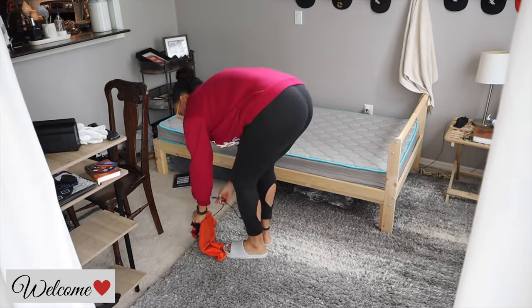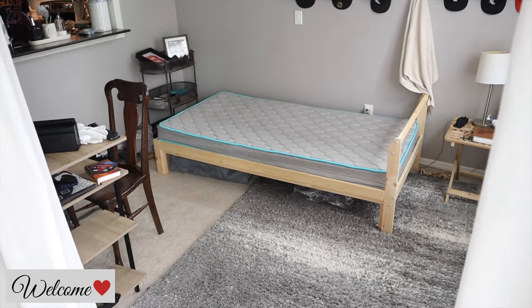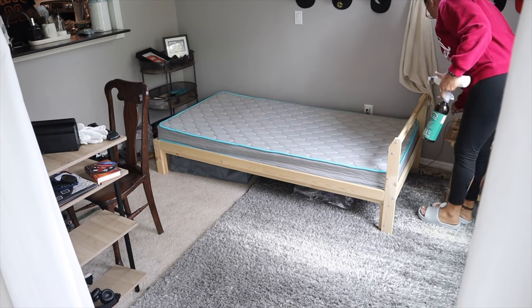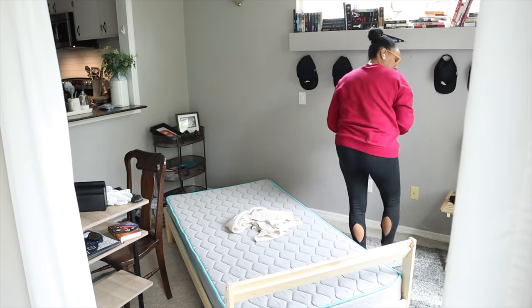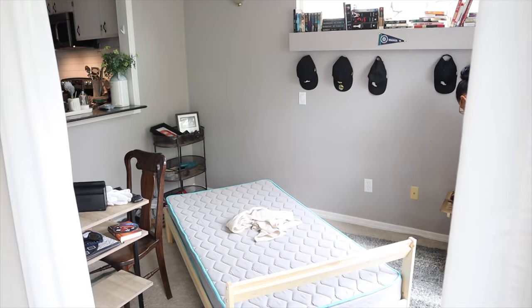The last space to get done is the master bedroom, but that is a huge process, which we will actually hire someone for, but that's not in the budget right now. What's in the budget is easy DIY things that I can do on my own, to kind of save us some money, not be so overly expensive.